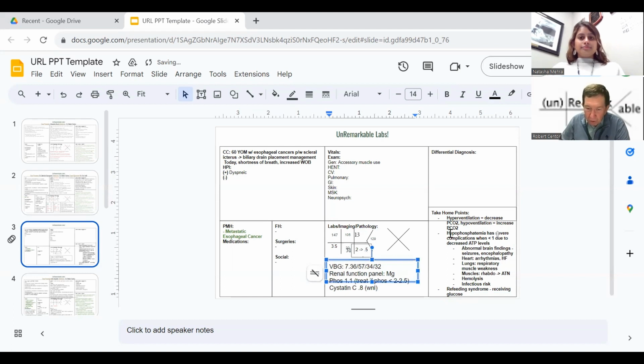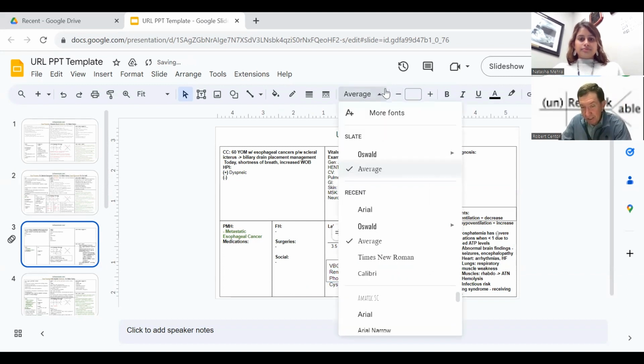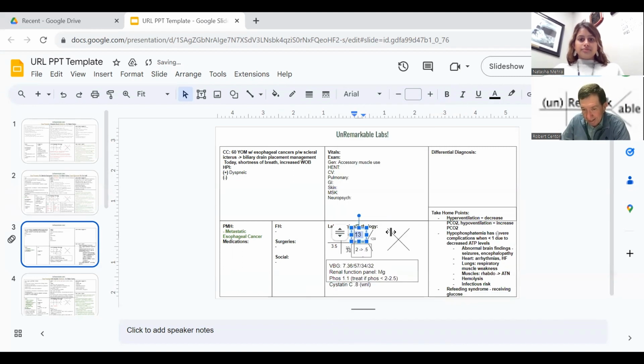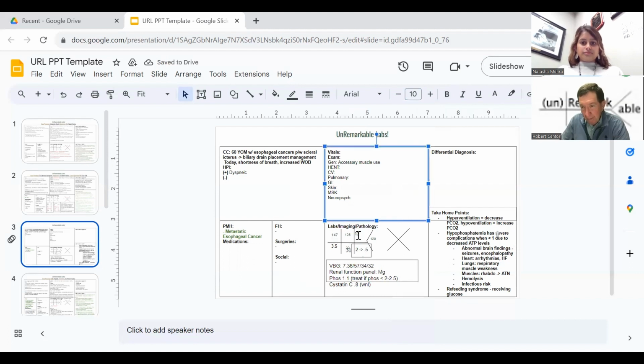GFR. We thought that there was not a problem, although he had a bump in his creatinine when he was first felt to be septic. And I just wanted to be sure that there was not a dissociation between the creatinine and the cystatin C. So that's sort of our case.